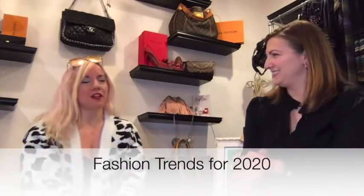Well, we're seeing a lot in terms of suiting. We're seeing a lot of reinvented suits, with different types of cuts and also different insets of panels of different materials. You're also going to see the crisp white shirt reinvented as well, with different proportions and different necklines. Kind of a different take on the classics that will take us through 2020.